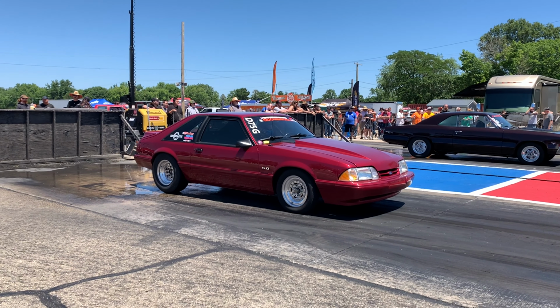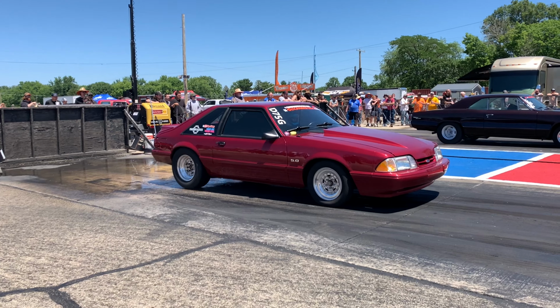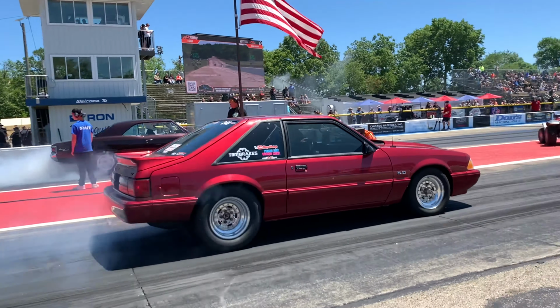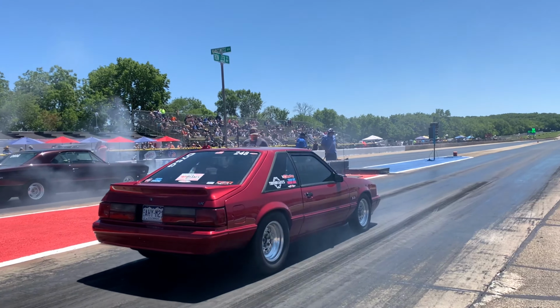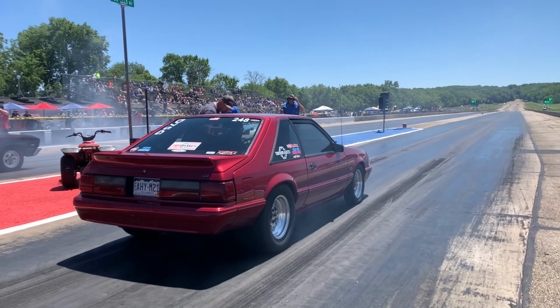But once we get one run on and get the tuner kind of close, then maybe we can move the shocks around and remove the two-step. Oof, no blower. Let's see what she can do here, though, dude.